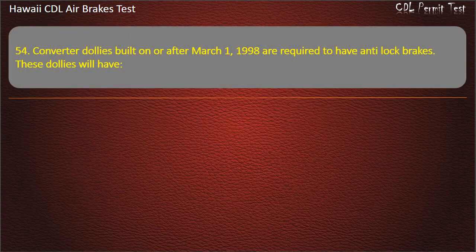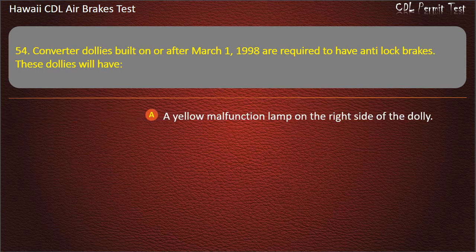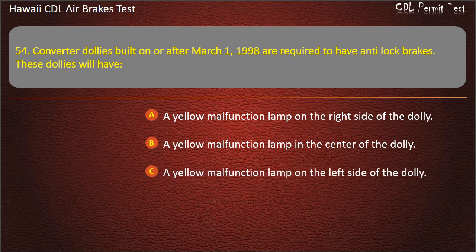Question 54. Converter dollies built on or after March 1, 1998 are required to have anti-lock brakes. These dollies will have a yellow malfunction lamp on the right side of the dolly. A yellow malfunction lamp in the center of the dolly. A yellow malfunction lamp on the left side of the dolly. Answer. A yellow malfunction lamp on the left side of the dolly.